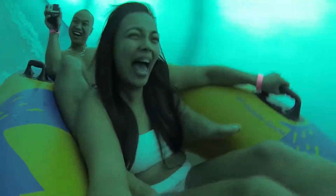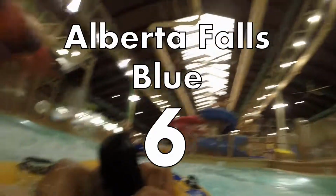So this next slide is the blue side of Alberta Falls. Same thing, it's a single or dual passenger ride. Same thing as the yellow side, it only had twists and turns. It wasn't that much thrill, but it was still fun, but we still just gave it a 6.